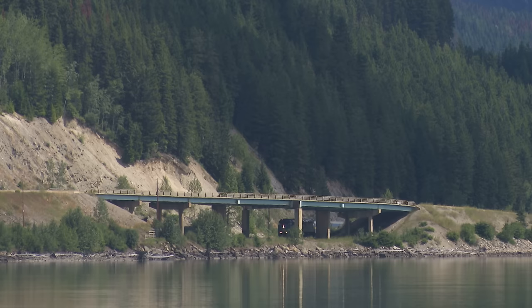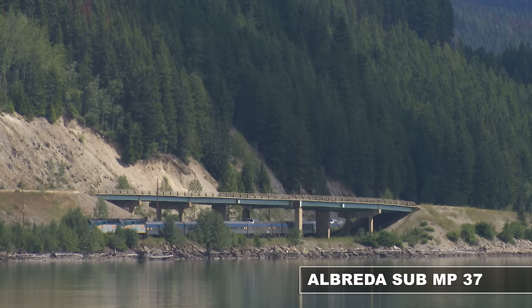Via Rail's premier passenger train number 1, the Canadian, ducks under the Yellowhead Highway, skirting the north shore of Moose Lake on a warm summer afternoon. The train runs between Toronto and Vancouver.